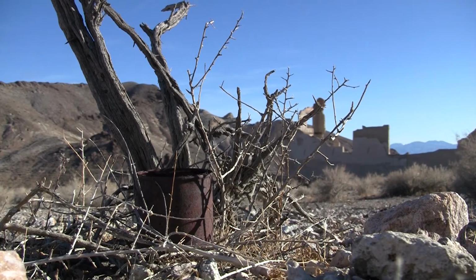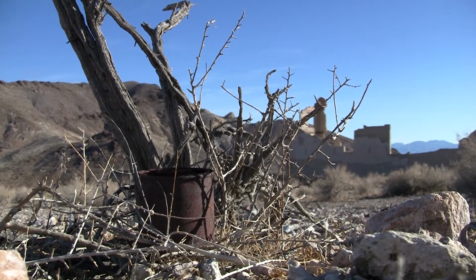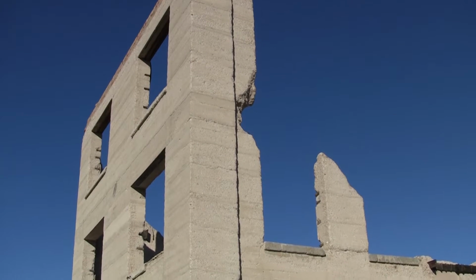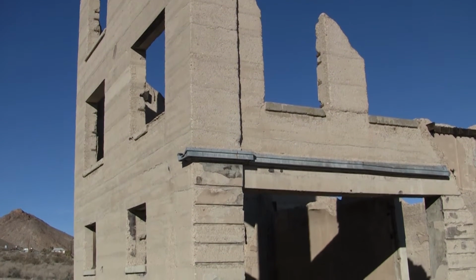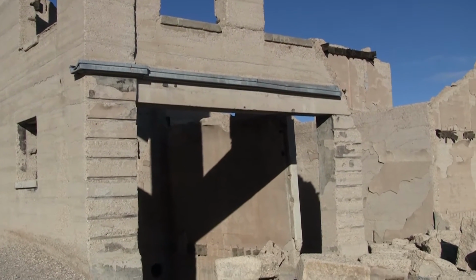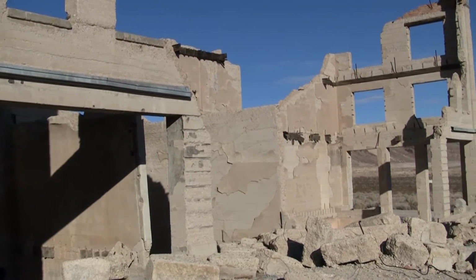It seems to me there's 20 or 30 saloons back in the heyday. Old tin cans, lots of tin cans laying around, pieces of glass. And of course the buildings that did survive are the ones that were built out of cement and brick. But then again, some of those buildings are having a hard time surviving.